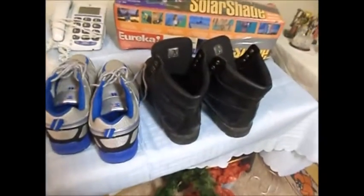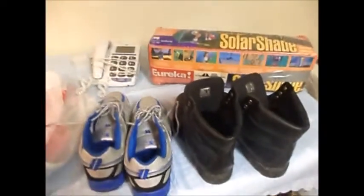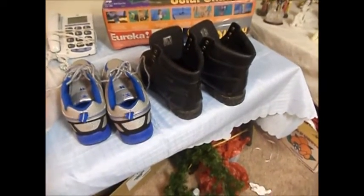A house phone that's in good order. 2 pairs of shoes that my dad used to wear, but seeing as he's no longer around, we don't really have a use for the shoes, so I hope they go to good homes.